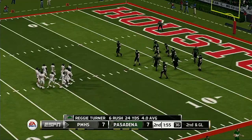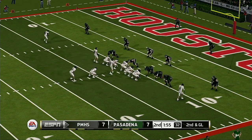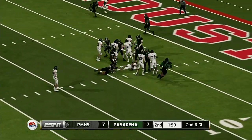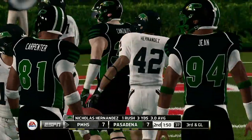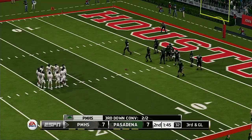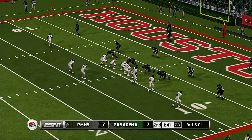We're at play number 9 of this current drive. The defense was able to get really good penetration and drop him short of the line of scrimmage. Gets to about the 8-yard line. 3-yard gain by the running back. That makes it 3rd and goal. It's 3rd down. They need 8 yards here to get the ball in the end zone.